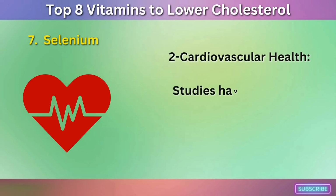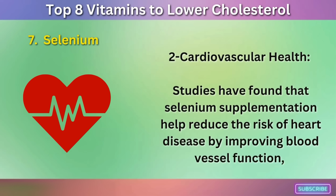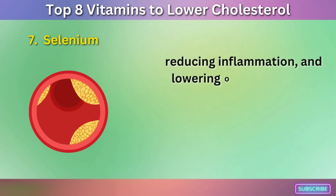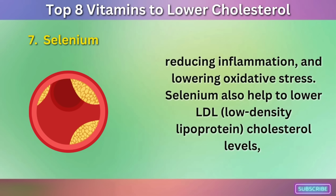2. Cardiovascular health. Studies have found that selenium supplementation helps reduce the risk of heart disease by improving blood vessel function, reducing inflammation, and lowering oxidative stress. Selenium also helps to lower LDL, low-density lipoprotein, cholesterol levels.